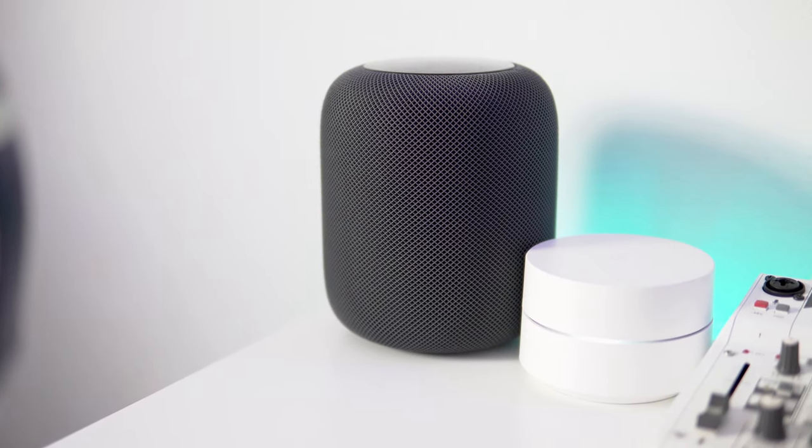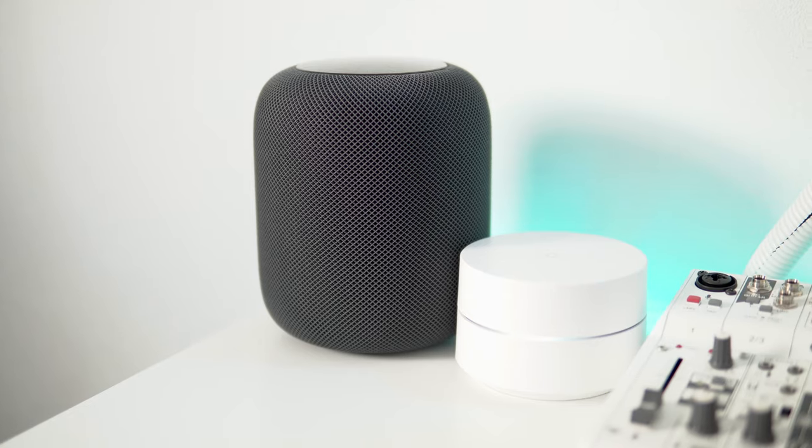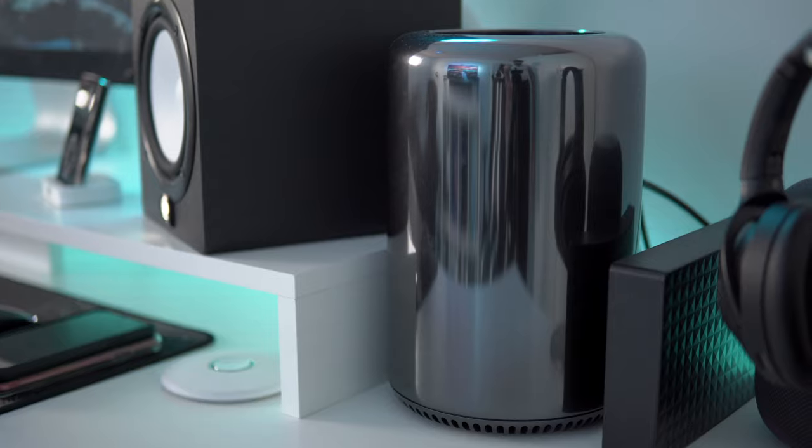So I'm actually using a Google Wi-Fi system in my house. I've actually got three, one here, one in the hallway, and one in the living room as well. The Wi-Fi is much better than the standard router I had before, and you can control it and it gives you loads of different features, which is amazing.